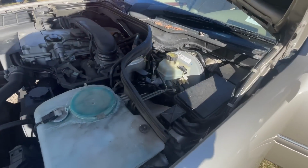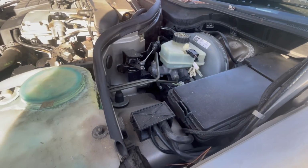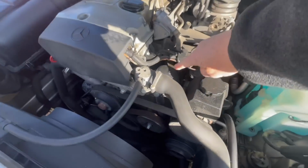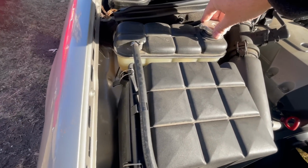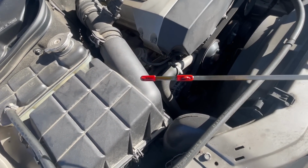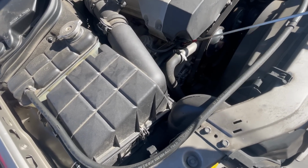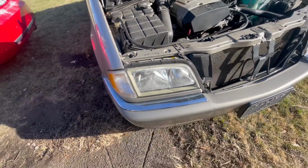This car, I believe, was $1,200, and it's clean on the inside. Brake fluid looks a little dark, but that's okay. There's your oil filter right there. Coolant right here. There is coolant. We have an oil dipstick. The oil looks really nice. It's not black, and it's right in between where it should be. This could be another big score. This really could be another big score.